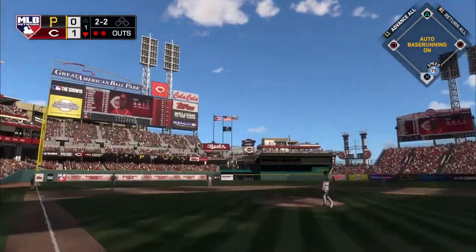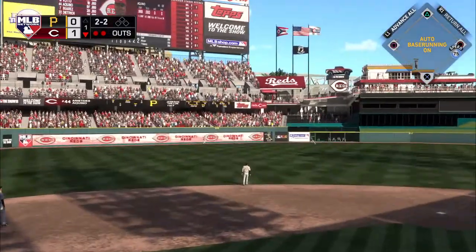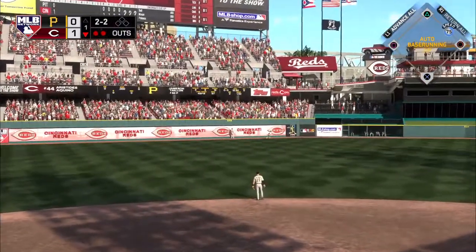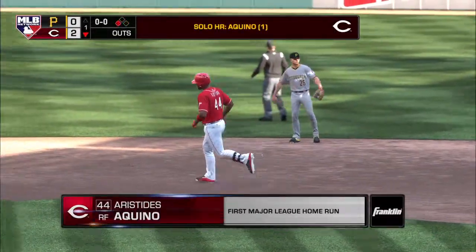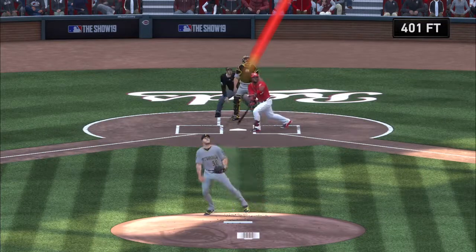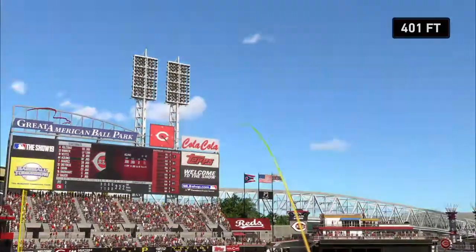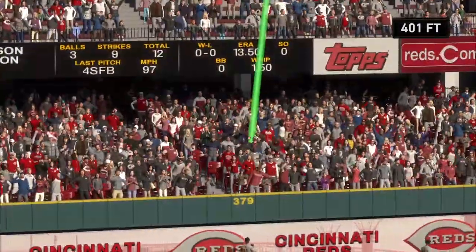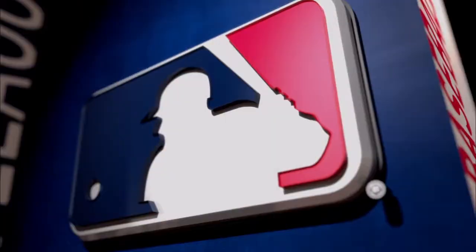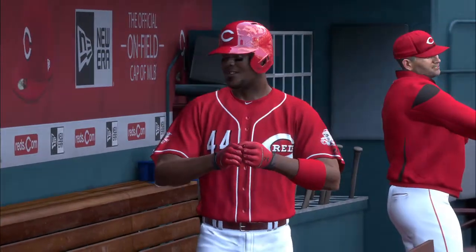And he connects with it. This one's hit deep out to left center field. And that one is gone on a 2-strike count with 2 away in the inning. And good for him. Aristides Aquino has just launched his first major league home run. Hard to say how many more of these he'll hit in his career, but for now, I'm sure he's happy to say he's got at least one.